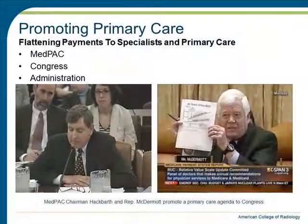Maybe, but we need to figure out how we're proving that we're providing that much additional value. These guys don't think we're providing that much additional value. This is Chairman Hackbarth at MedPAC. This is Congressman Jim McDermott from Oregon. Both of these are favoring redistribution of money in the Medicare system from specialist to primary care to the tune of about 18% for the MedPAC recommendation.